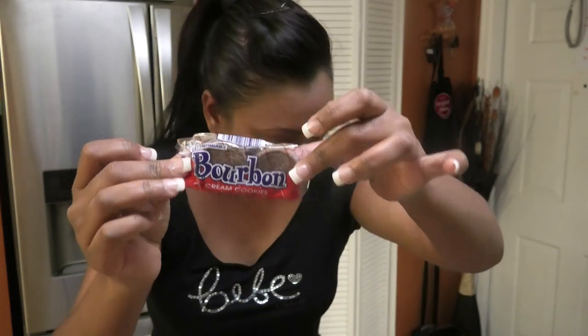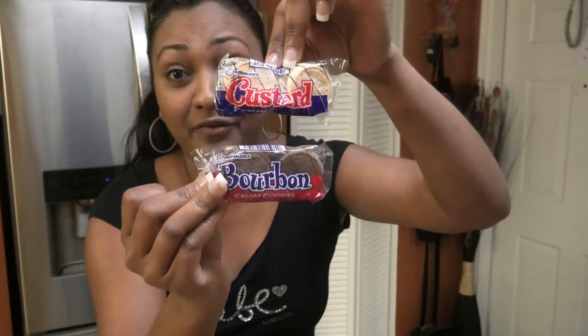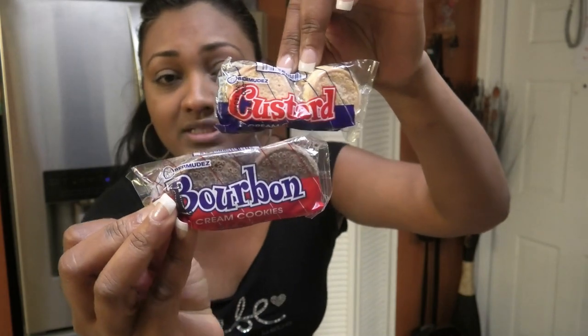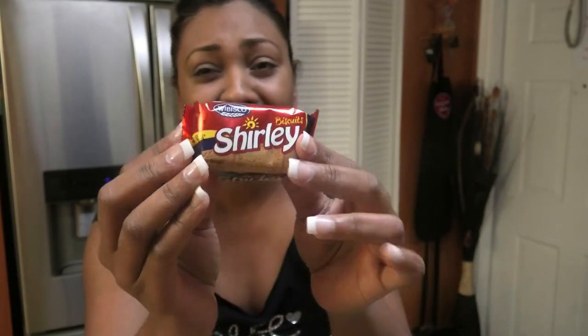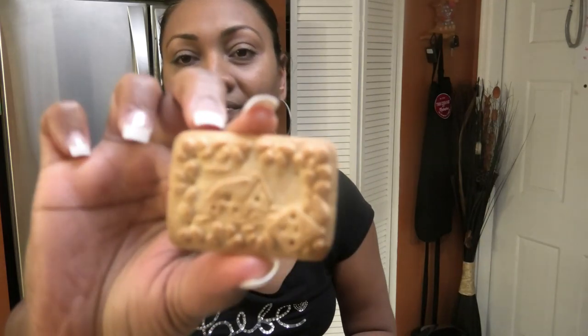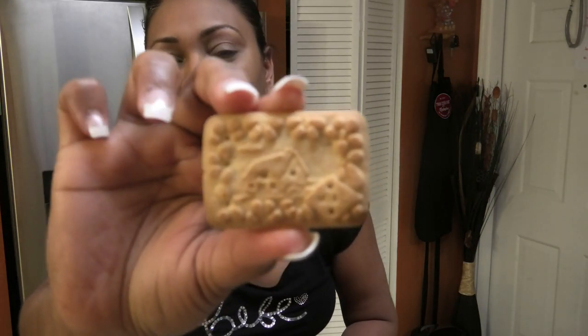Bourbon. Now there's bourbon and there's custard. These two are very, very old biscuits or cookies. This one is chocolate. This one is a custard flavor. Here we have the Shirley biscuit, and you can get it anywhere in the US. You see that nice design with that house that it has on it?